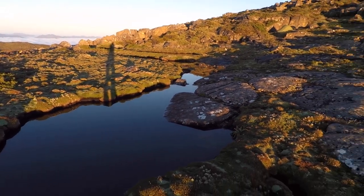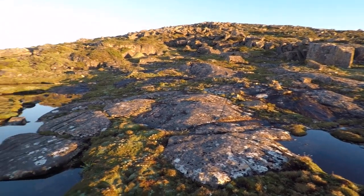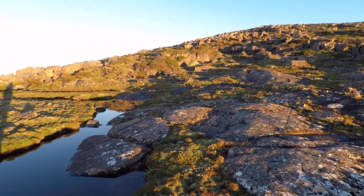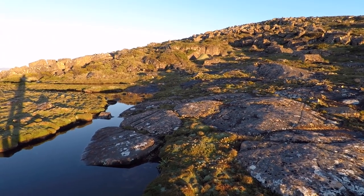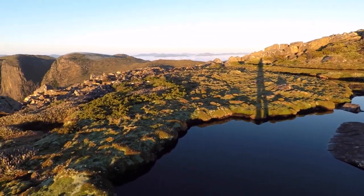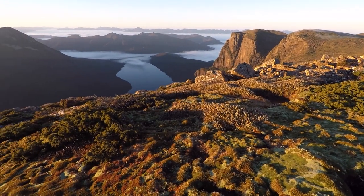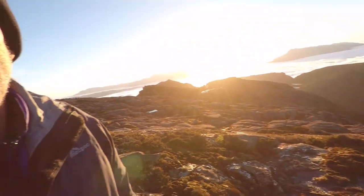A wind-free night. So had the tent just up there, sheltered behind those rocks. Very sheltered spot. So yeah, home today. Another perfect day. Pretty good trip all round.